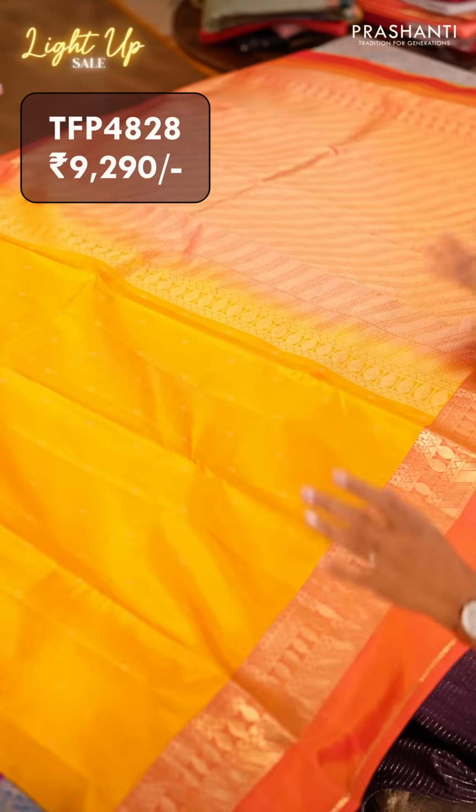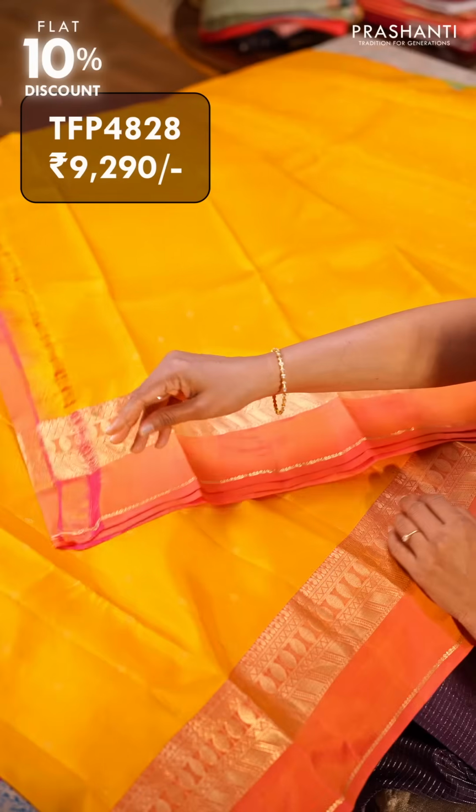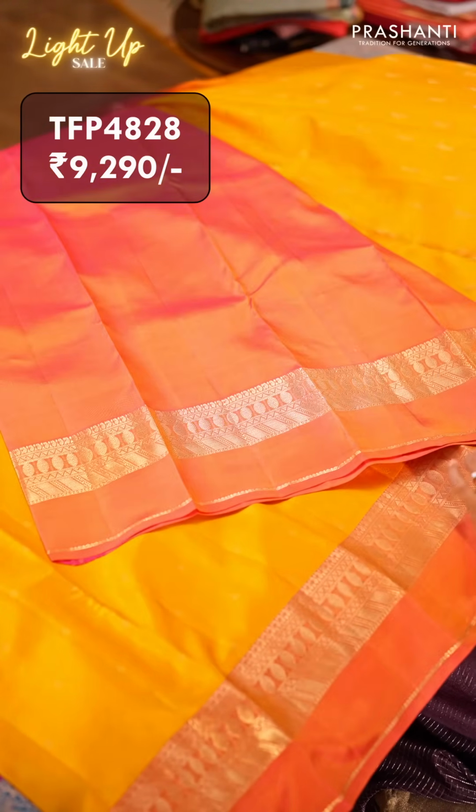Mango yellow with dual tone of pink, retapet border with rudraksham weaves along with very pretty zari woven buttas in the body. A cross style rich zari pallu, and this has got a dual tone of pink blouse.